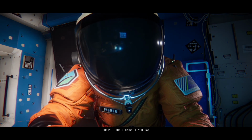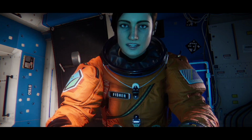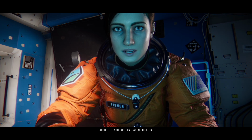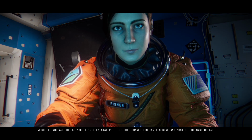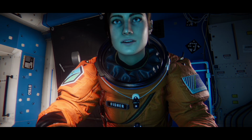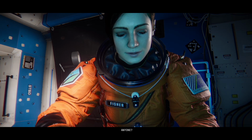Josh? I don't know if you can hear me, but... I hate these things. Josh, if you're in EAS module 12, then stay put. The hull connection isn't secure, and most of our systems are underpowered. I'll work something out. Josh? Houston? Anyone?